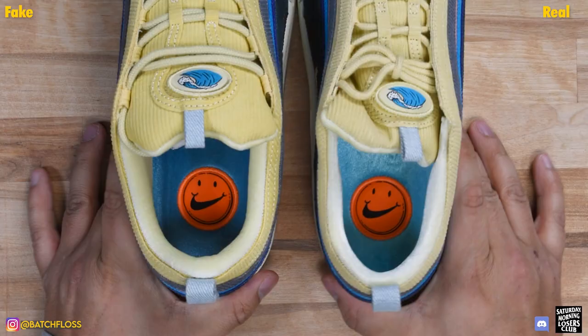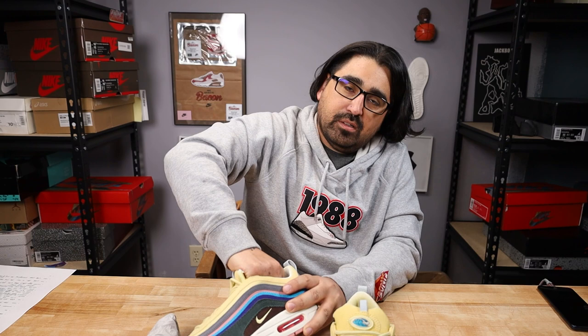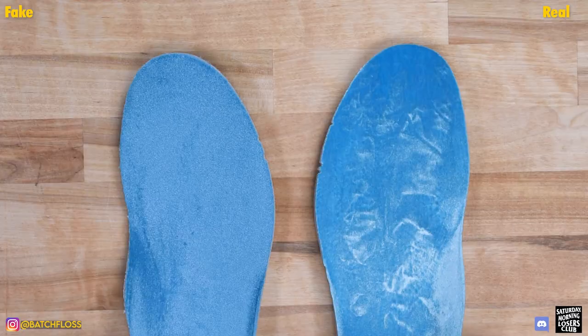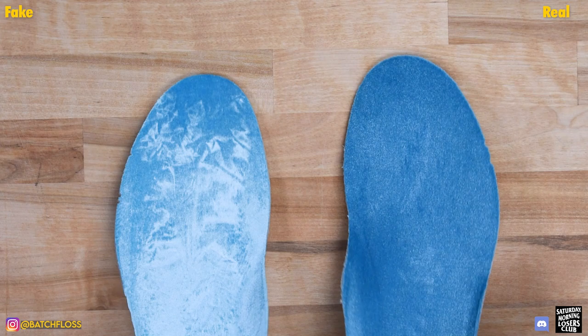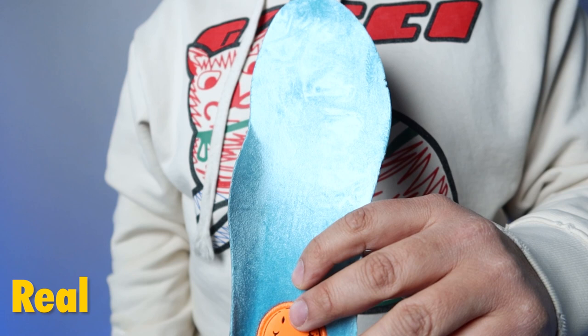All right, let's talk about this insole for a sec. Now the insole is the same issue as the sock liner flaw. Actually, this is a better example, because when I'm showing you the sock liner, there's a lot of light being blocked. Do you see the way the authentic one reflects light when I move it? Now let's turn it this way. See, it's still the one reflecting light. That is a material that they are just not able to source. It's the same exact thing with the sock liner.